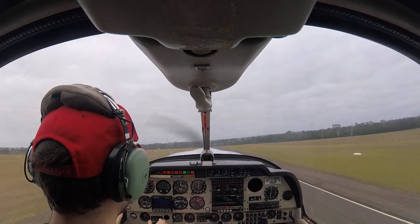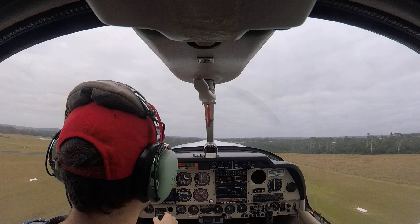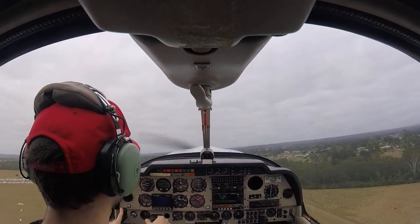Select Victor Uniform, change of sequence, follow the Robin getting airborne, clear touch and go. Follow the Robin and clear touch and go.